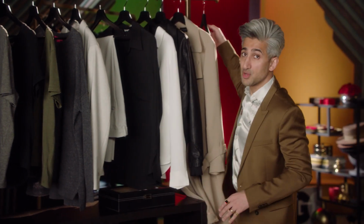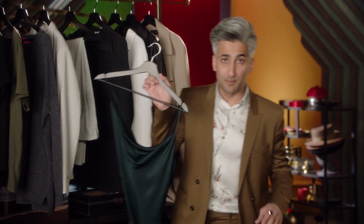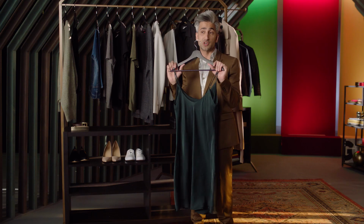If you are the kind of woman who likes to wear a dress and a skirt, I have an option for that also. I'm going to show you a dress. Keep it super simple. You can go for a little black dress. Here I've gone for a little green dress.